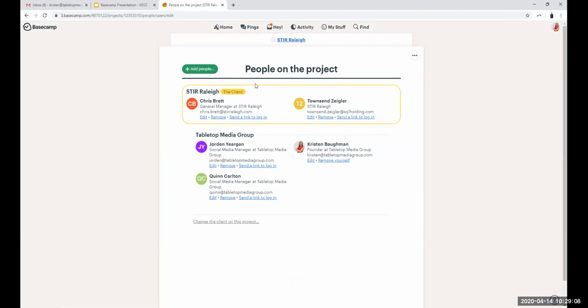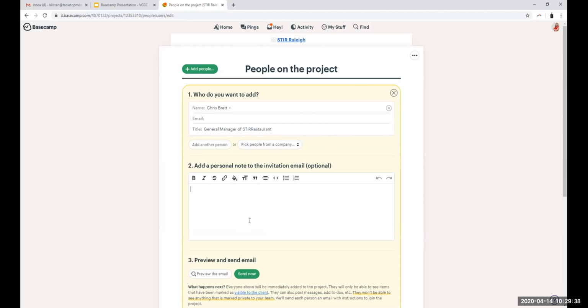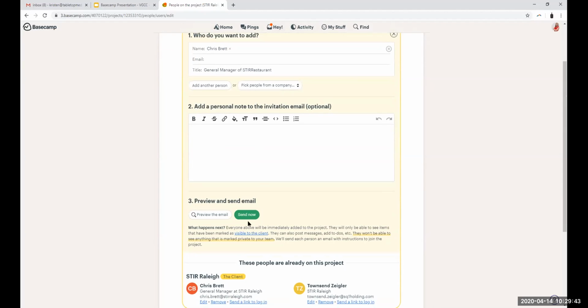So how do I do that? Whenever I want to add people to the project, I click add people and add people from our team or add people as the client. So you would select the client and then all you really do is just type in their name. So say we're going to add in Chris Brett, just as an example. And then I would put in his email and I can add his title. So general manager of Stir restaurant. And then I can go ahead and add a personal note to the invitation. Hey, Chris, I want you to join our Basecamp project for Stir. And then I just hit send.